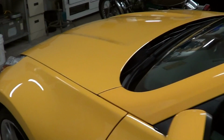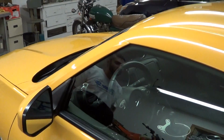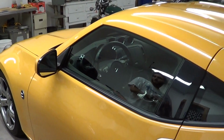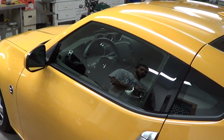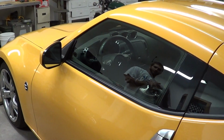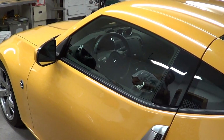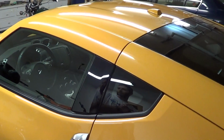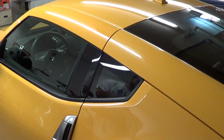I've always been a fan of the Z cars. I loved them when they were Datsuns. I loved the 240s. I loved the 280s. 300s went a little wrong for me. When the 350 came out, I wanted one of those in the worst way. And when they came out with the 370, I was absolutely blown away by the sport package, and I wanted one because I thought it was the first real new innovation in a true manual transmission in a long time.